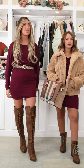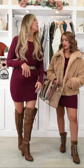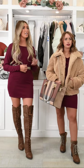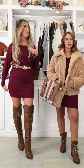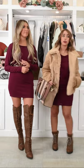But yeah, I'm wearing a size small, and this actually has great length to it for being a tunic. Super, super cute. And it doesn't get too short when I belt it either, which I love. But you're wearing a size small as well. You frequently like to size up a little bit for length, but how are you feeling? I'm feeling really good about this.